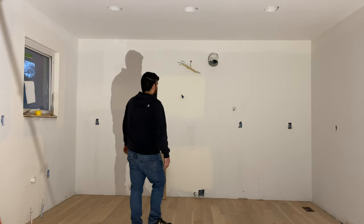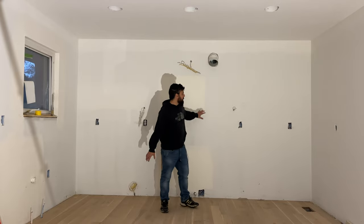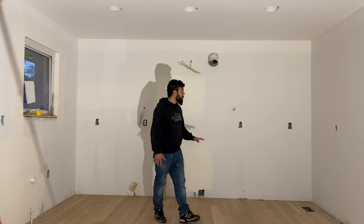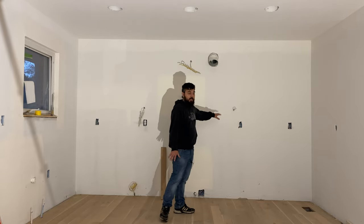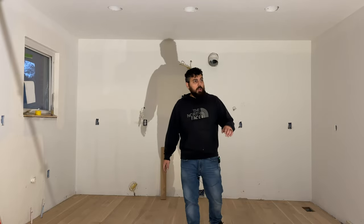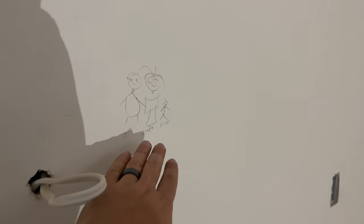This will be the kitchen. Another reason why I didn't do that is because even though the walls are painted and the floors are down, it still seems like they're gonna come back in here and repaint these walls. There's actually markings or drawings on a lot of the walls in here. Let me show you what that looks like. So this is either vandalism or just somebody drawing in here for fun.